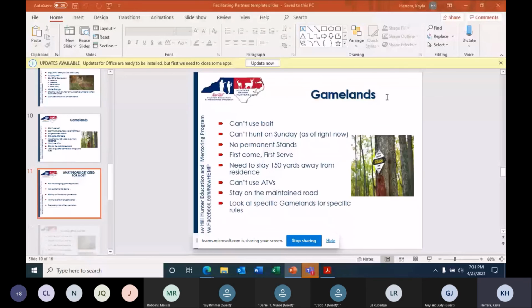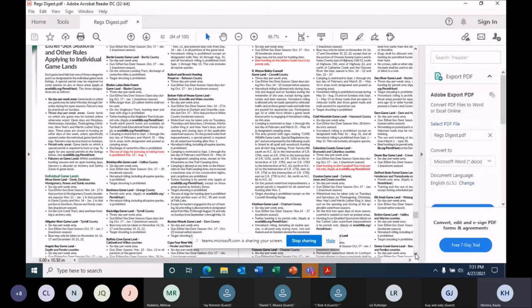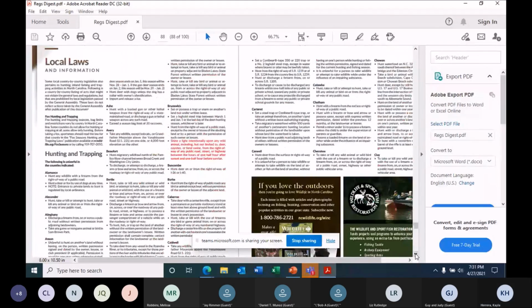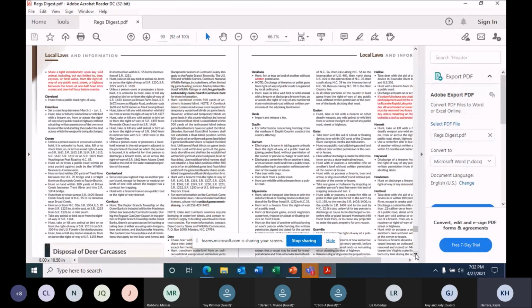And I might as well just show you. At the end of the regs book, the last section is the local laws. So if you're going to a new county to hunt, make sure you look at this too, because each county has their own separate local laws that you need to follow. So just be mindful of that.